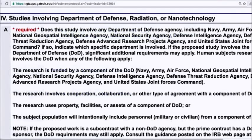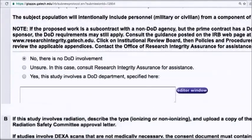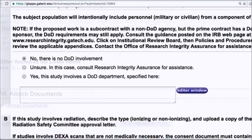Finally, there are always some questions that we answer for all studies, even though they generally won't apply to us. Generally, our studies won't involve the Department of Defense. Generally, they shouldn't involve radiation, and one day I really kind of hope they involve nanotechnology, but we're probably not quite there yet. So we would mark no that there is no DoD involvement.